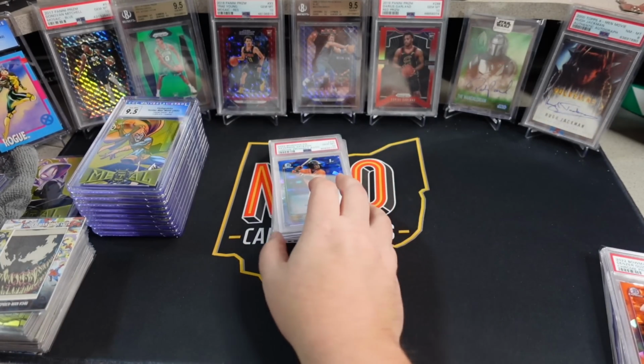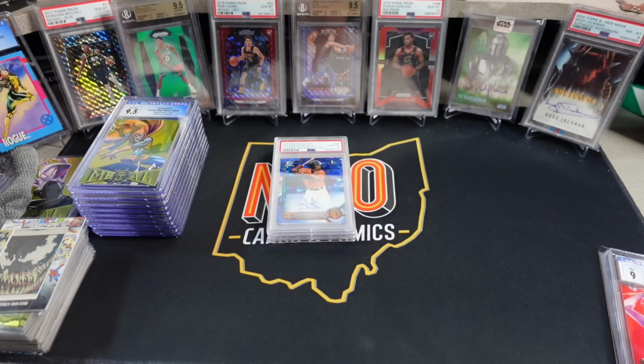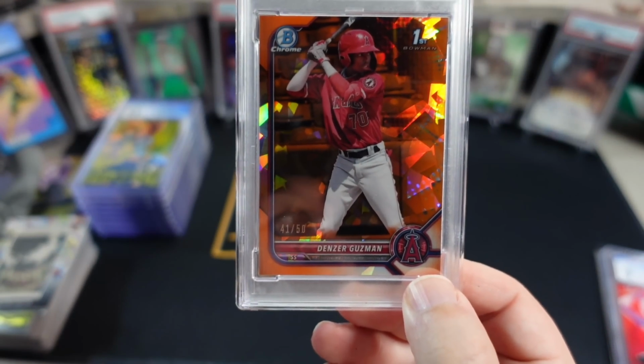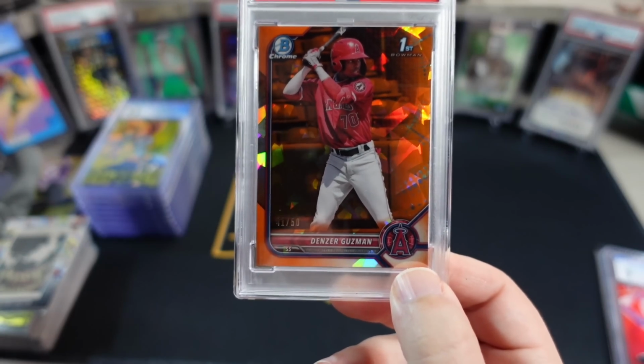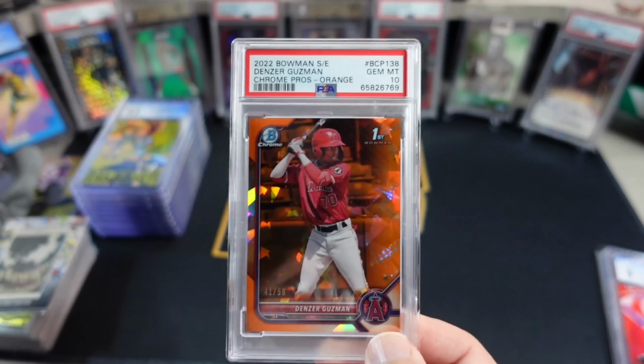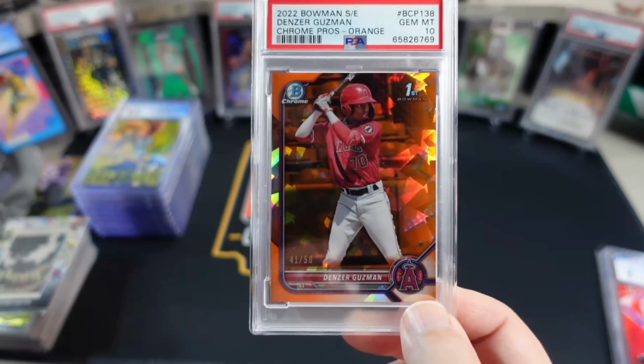And then the last but not least is a Denzer Guzman orange, and I'm very baffled by this one. Not necessarily because of the grade. So we have the orange. This is out of 50. If this was a good prospect, this would be an absolute monster. This guy's actually halfway decent. We also got the PSA 10. So great looking card there.